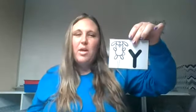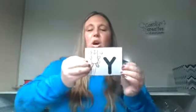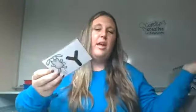So the first one is letters, and I did capital and lowercase letters inside of my container, and it has a little bunny that's hopping that pops up. So it just matches the game, but you can still play this game in a fun matchy game center using an anchor chart or putting them face down, and then they reveal the card, and if they find 2 matches, they get to keep it.